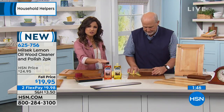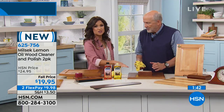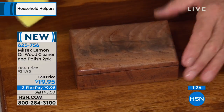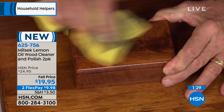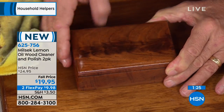Try something like this first before you invest in hiring someone to come clean or buying all new furniture or cabinets. I want to get a nice picture of this. Watch this. Okay. This is kind of dulled. The finish is not... it looks like it's seen better days. How about when we get done and we bring the richness of this box, just a little jewelry box, made to look so beautiful, so wonderful, so nice.